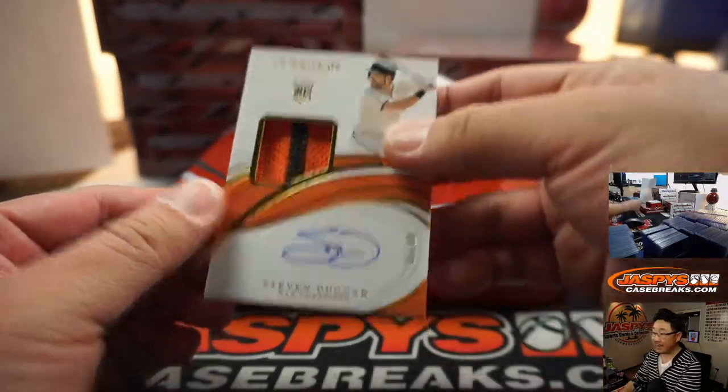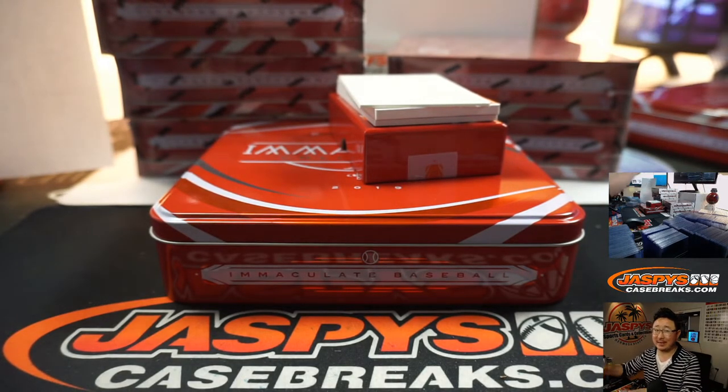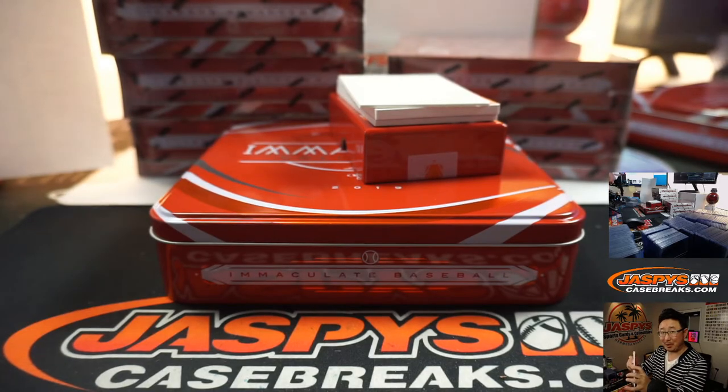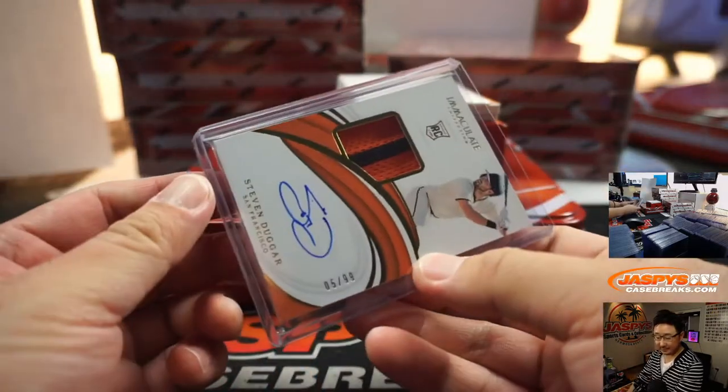Steven Duggar, 5 out of 9. Every break, make every break number 42. We can do that. Just don't expect flawless on the site that day. We can make every break number 42. Steven Duggar, 5 out of 99. Going to Jeff.